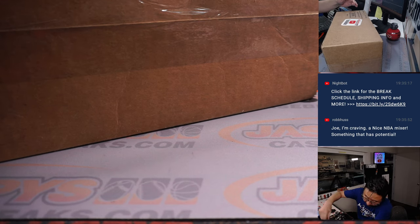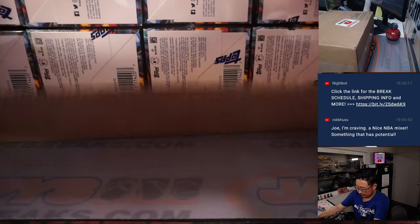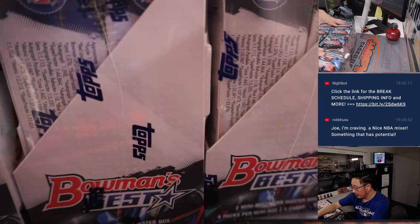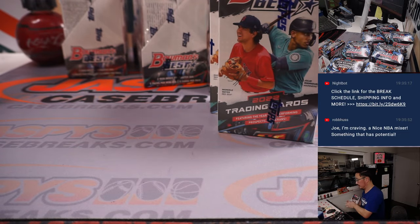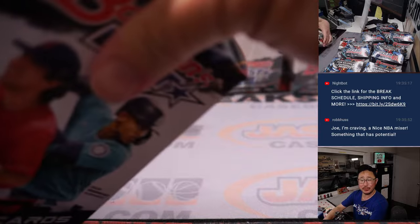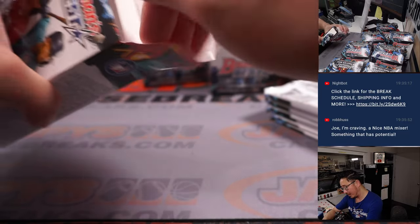All right, let's pop this case open. There are your 8 boxes right there. Let's do this. 4 autos a box. A lot of parallel opportunities. A lot of big hit opportunities. Bowman's Best traditionally a pretty popular product from year to year. It's been around for a while. Everyone knows what it's about.